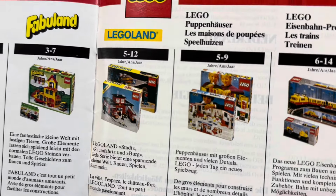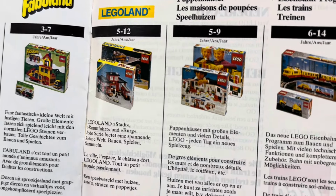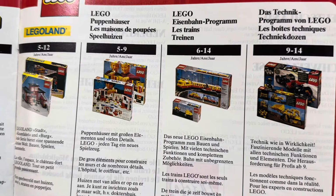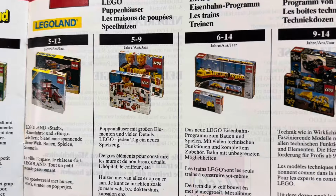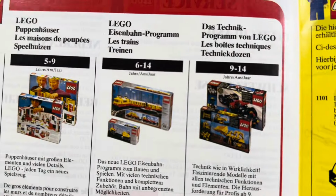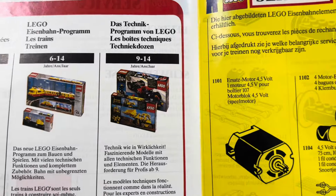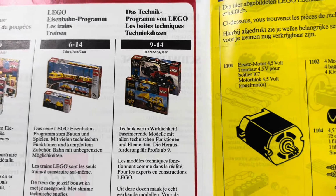Then Lego Land. They call it Lego Land, but it's really, that's interesting. They call it Lego Land. It's town and space there. There's some homemaker sets, and then the train sets, and then Technic. So we were well into Technic. Technic had changed from what was it, Expert Builder, and it became Technic.